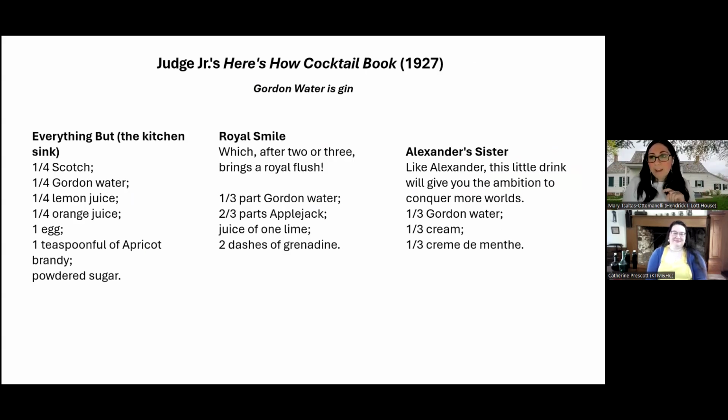I loved the names of all of the cocktails in this book. They made me laugh when I was going through it. So Everything But the Kitchen Sink, Royal Smile, and they all came with little catchphrases. Like Royal Smile, which after 2 or 3 brings a royal flush, of course, on your face. And then Alexander's Sister. Like Alexander, this little drink will give you the ambition to conquer more world. And they're all very simple, right?